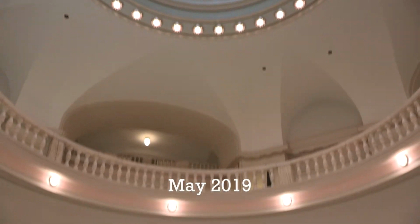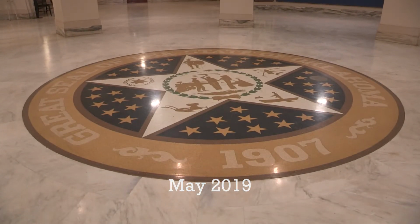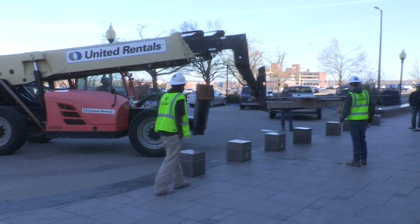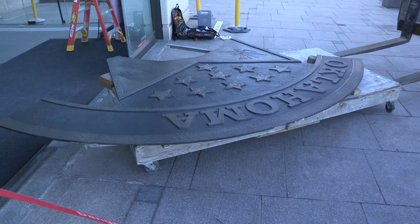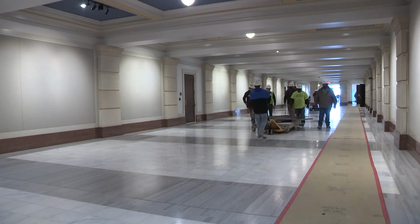When we cut the hole in May of 2019, we actually did remove the terrazzo inlaid state seal that was installed in the Capitol about 1950. We knew that we needed to replace it, so we hired the Crucible in Norman to cast the 14-foot bronze state seal that you see behind me.